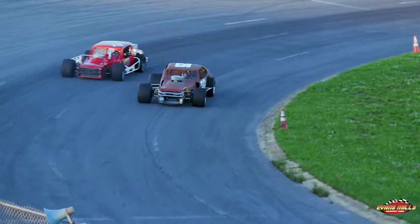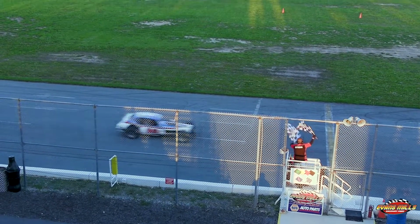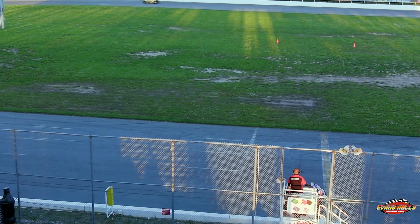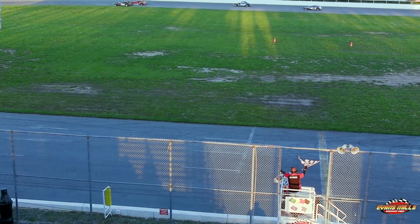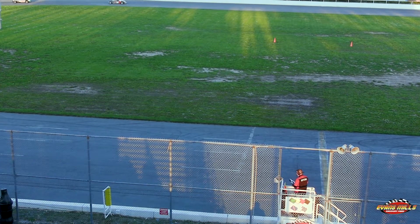Brad Berry with the checkered flag in hand. They come down the straightaway, and Bob Ripley hangs on to take the win. John Semler takes second. Tim Janes finishing third. Tom Gillen fourth in the Gil Hearn lookalike. And the 16 out of Clinton, New York, the Fonda Raceway veteran, first time on the asphalt for Eric Gall.